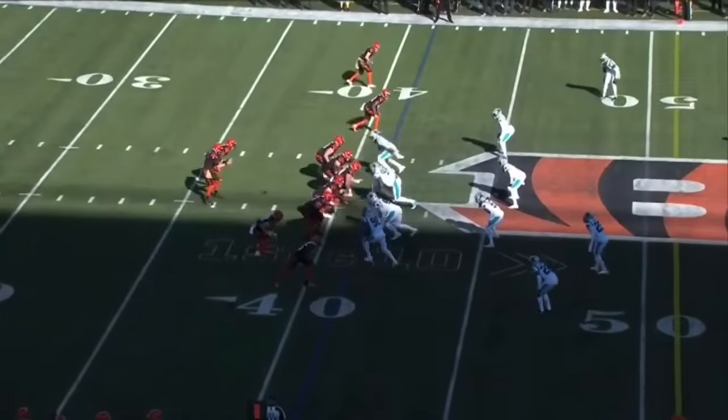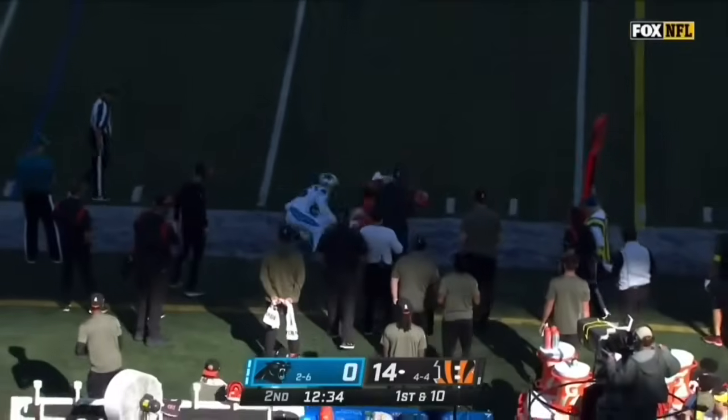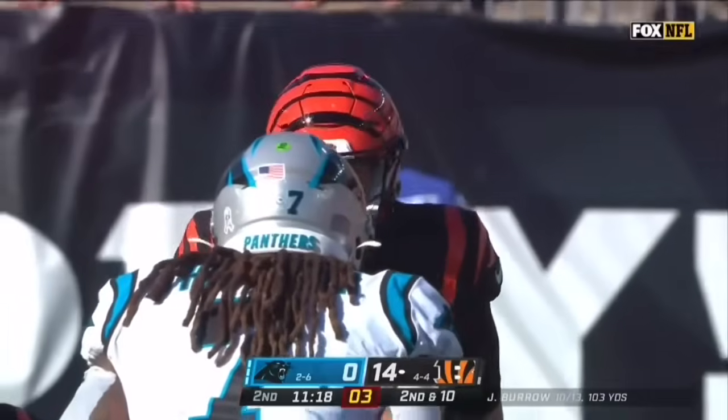His stylist is out with a hip injury. And on first down, back in his usual gear, the football uniform. He threw down the stylist.